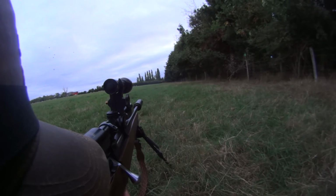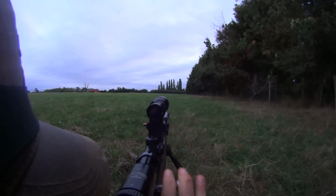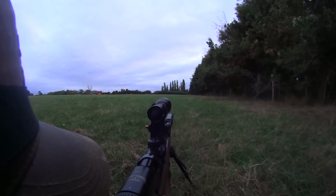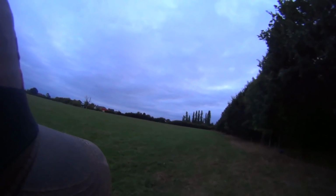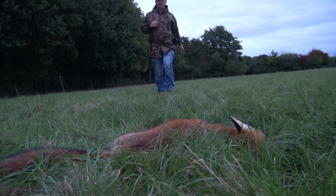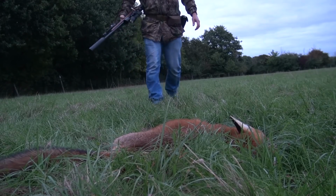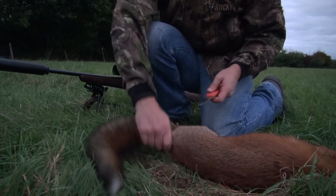Now that went through the front of his chest and came out his side a little bit, because it starts rolling when it hits him from the expanding. A lot of people, when they see that, see the guts everywhere and assume that I've shot it in the guts. But of course, that's the exit, not the entrance. The entrance wound you won't see because, as I said, it's just a little hole. But yeah, he was a goner.